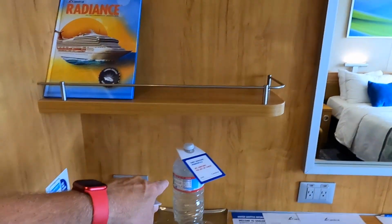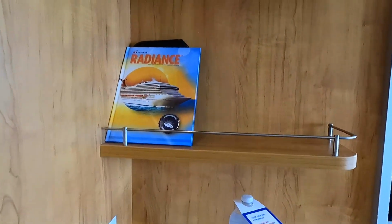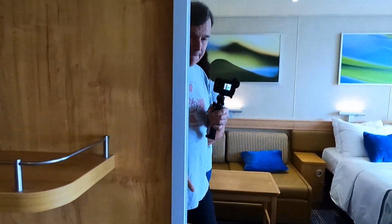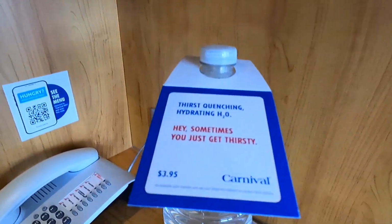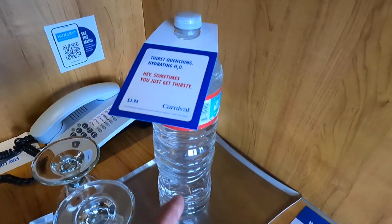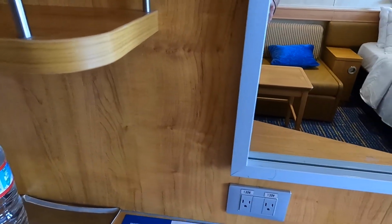And notice they only gave us one bottle of water, but we're supposed to get two because we're platinum. Of course, shelves here. And they charge. Another mirror. Yeah, water's $3.95, but platinum people get two of these bottles free. Welcome to Catalina. That's our next stop.